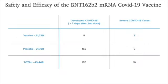But let's look at how this study turned out. And it was actually a pretty decent sized study. So they had over 43,000 people that they split up between the vaccine and the placebo. And the placebo is basically just salt water or saline that they gave to the volunteers. And people got 2 injections, 3 weeks apart, and they received the 30 nanogram dose if it was the vaccine versus the saline injection.